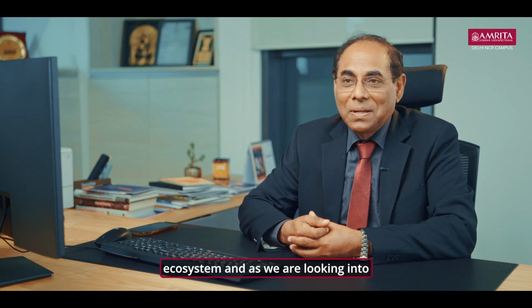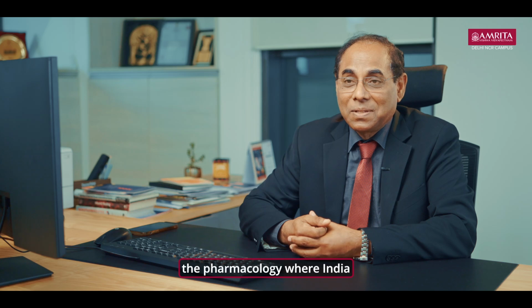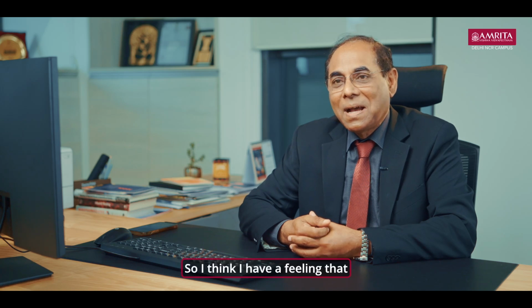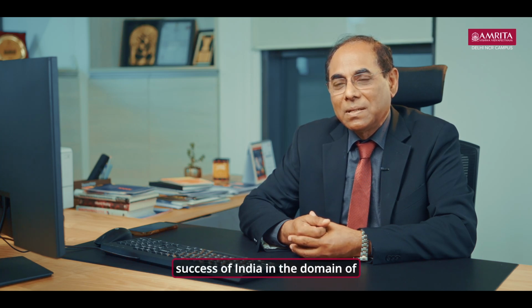And as we are looking into it, biotechnology based health products in a greater sense will be the next thrust after the excellence in the area of pharmacology, where India obviously is one of the giants. One third of the drugs are produced in India. So I have a feeling that even if our effort is in the initial stage, this kind of course will lead to greater success of India in the domain of biotechnology based health product development.